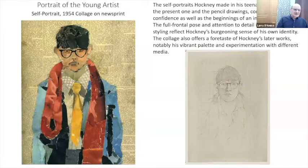So he started young. He was 16, 17 years old when he did these two pieces. 1954, this collage on newsprint. He was probably 16 or 17 when he did it. Pretty interesting work for 1954.